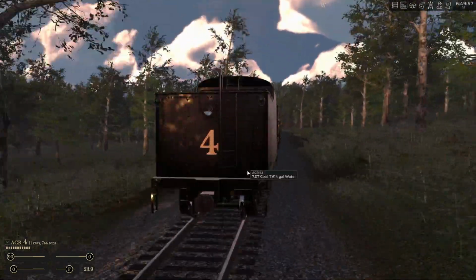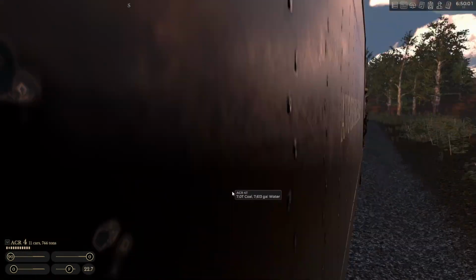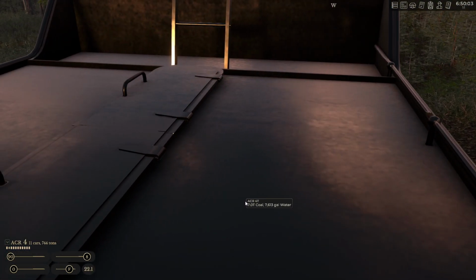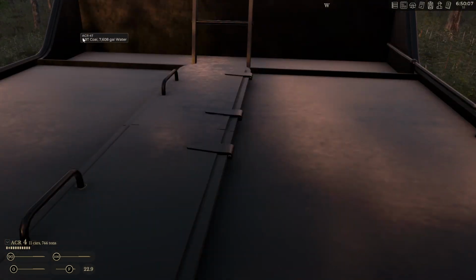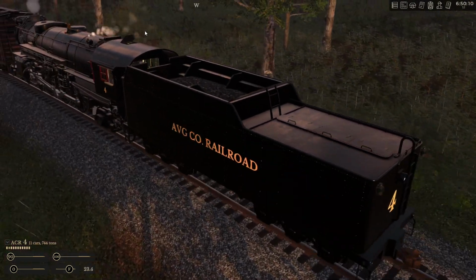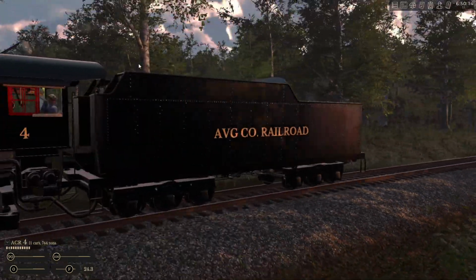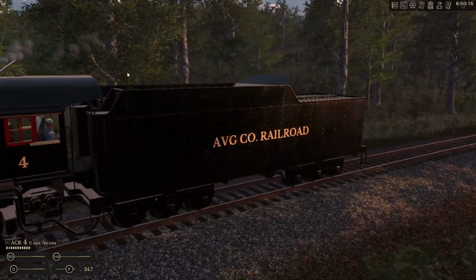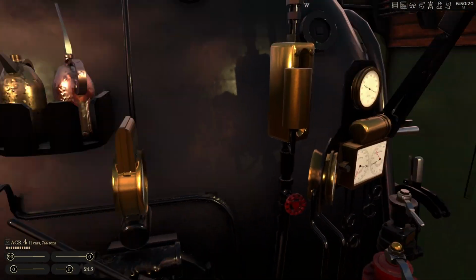Turn around and look from the loco's view. Where am I? Oh my god, how did this happen? I don't know what's up. All right, there we go. You can barely even see the people in there. It's absolutely huge. The loco's just gigantic.